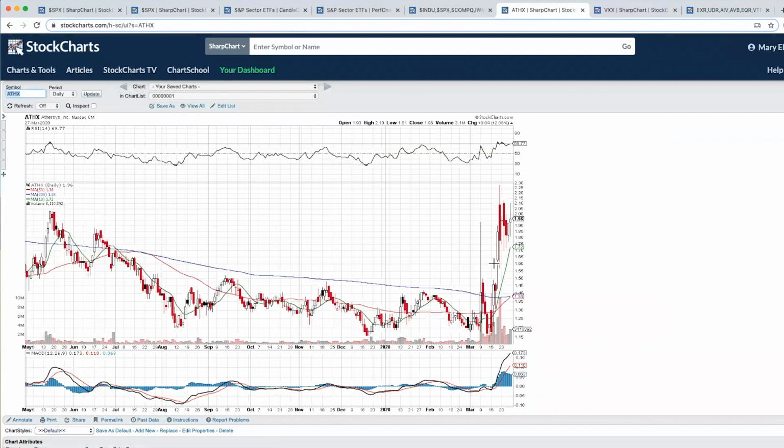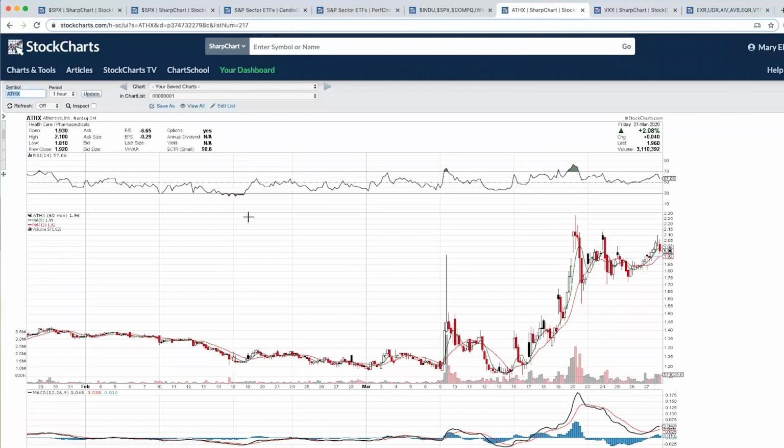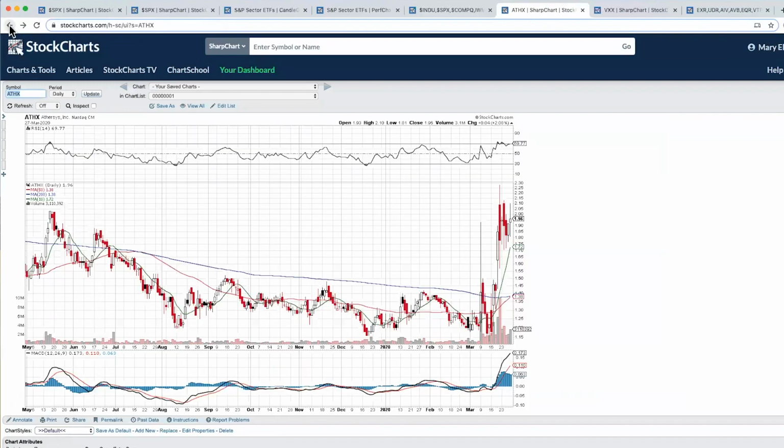So again, a bit of a sloppy chart. We can see from here, you will want to drill down to a lower time frame. This is a 1 hour chart using these simple moving averages and other metrics. But this particular company does have a stem cell therapy for acute respiratory distress.